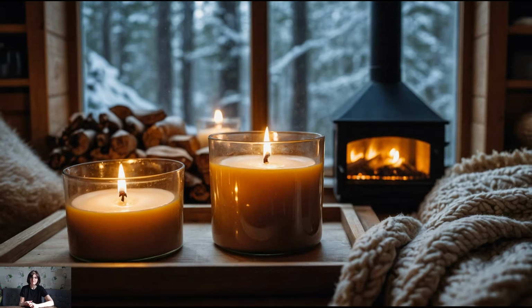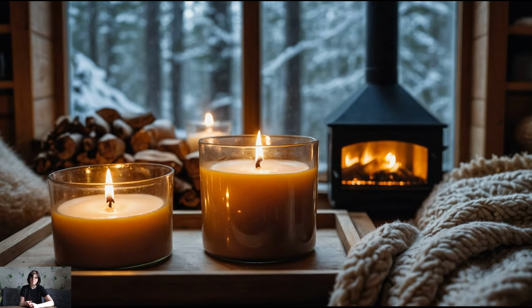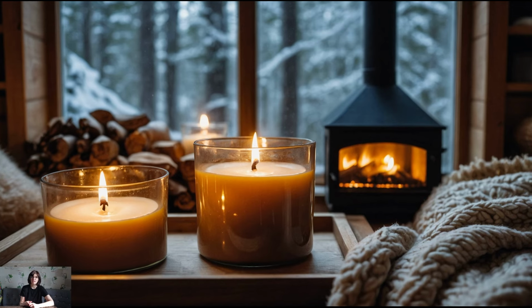Imagine walking into a room that smells like freshly baked apple pie or hot mulled cider. It's an instant mood booster.